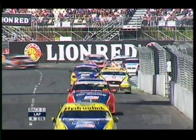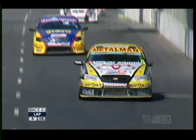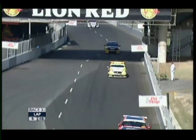Yeah, he was saying that it's a whole new circuit to him, and normally Craig learns circuits very quickly, but he said this is just such a technical track, new cars and everything, so we'll expect him to come on strength in that championship as well.